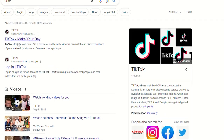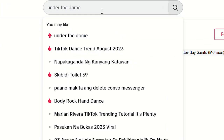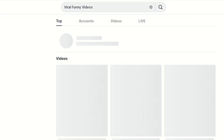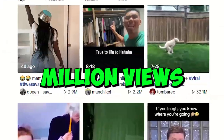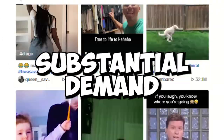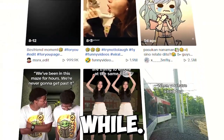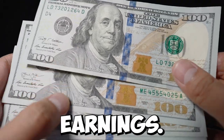The first step is to open the TikTok app. Then, go ahead and tap on the search bar. Type in viral funny videos, and you'll notice that these kinds of videos are incredibly popular, raking in millions of views. Most of them have surpassed the 10 million view mark, indicating a substantial demand. These videos are quite well liked by viewers. In just a short while, we'll guide you through the process of capitalizing on these videos to maximize your earnings.